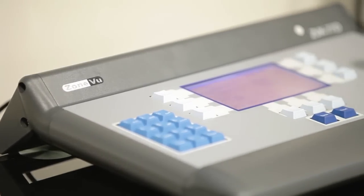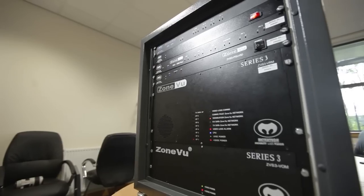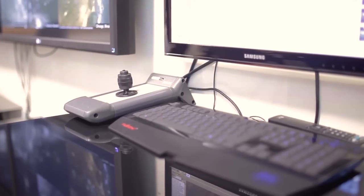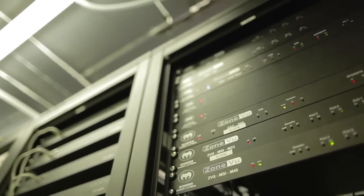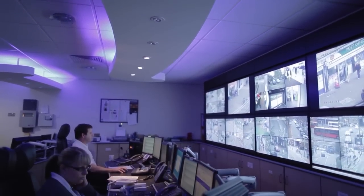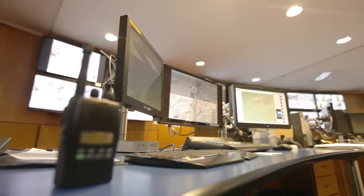ZoneView is a range of hardware CCTV control equipment providing a hybrid analog and digital IP solution. This includes, on the analog side, video matrices, joystick control keyboards, system controllers, and integration modules. And this is complemented by video management servers, virtual matrix, and monitor wall processors on the digital IP side. These provide a reliable analog, digital IP or hybrid solution for mission critical installations.